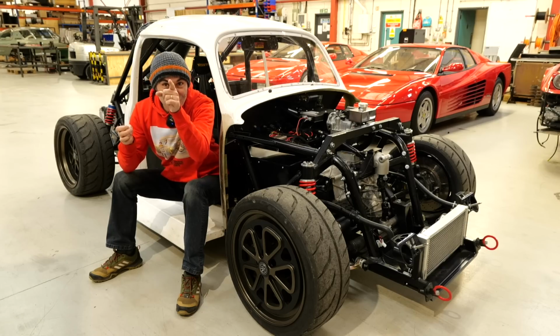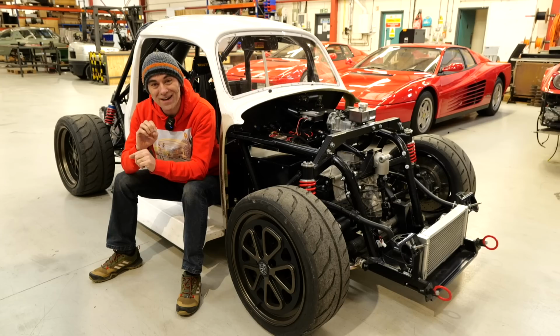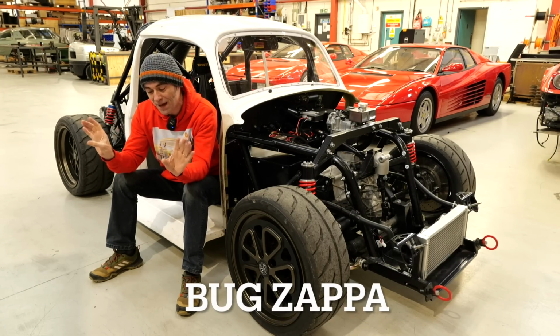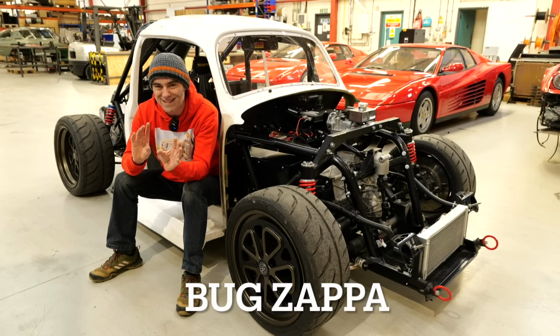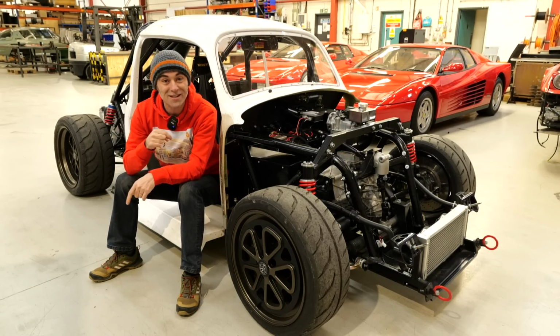Well, you're going to be disappointed, because not the first time, the name that won was Bug Zappa. So this is going to be called Bug Zappa. We're going to have it down the side of the car. Zappa is going to be spelt in the old Frank Zappa style as well. So Bug Zappa is going to be the official name of this car.